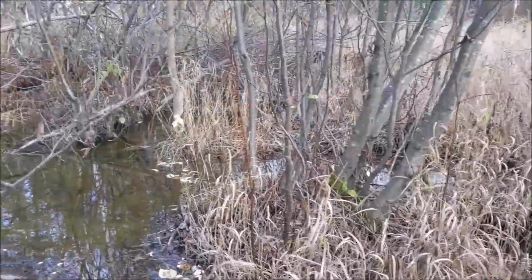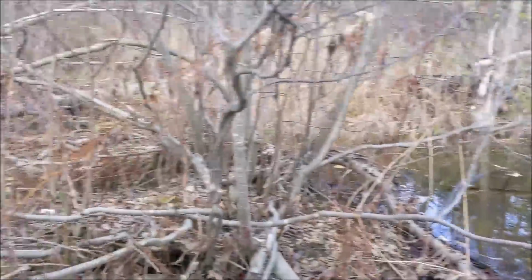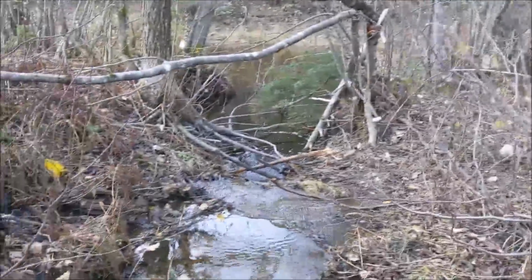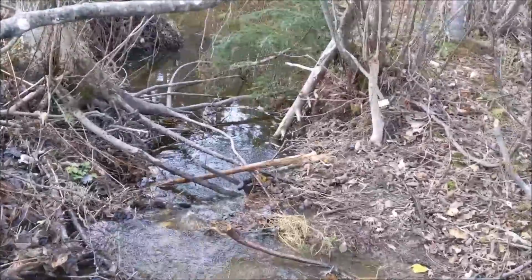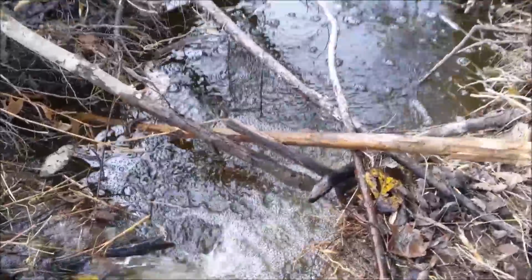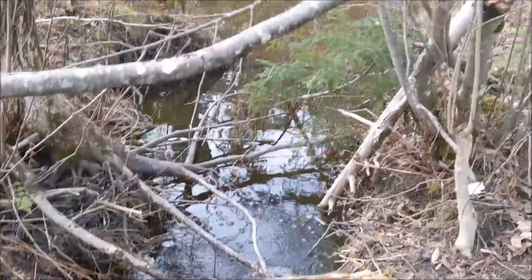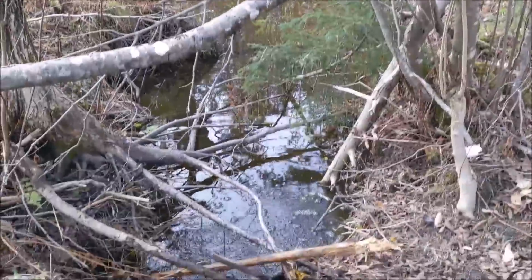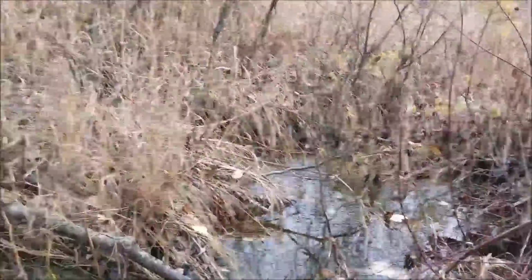I'll give you a quick peek at this spot. It's a side channel where the beaver is coming out of the water to feed, to find food. I only think there's one beaver in here. There's not a whole lot of sign, no house or feed pile I could find anywhere. But they're going through this channel, and I just set a 330 right under the water there. They're probably going to be coming up from there, swimming through here and popping his head out of the water right there. So we'll hopefully catch one coming in here if he does decide.